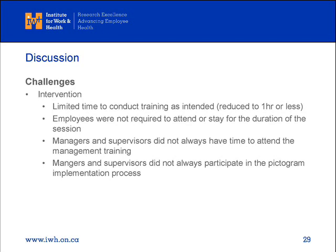We encouraged the managers and supervisors to stay and attend the training and participate in the management training. That was even more difficult than keeping the employees in the room. In some cases, they showed up for the introduction and told their staff, here's this great training, I'll be back, and we never saw them again. That posed a bit of a problem, and it showed up later when Trevor went back to see what they had done with the pictograms.